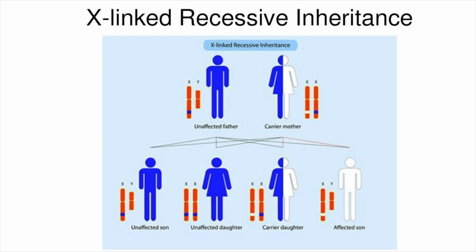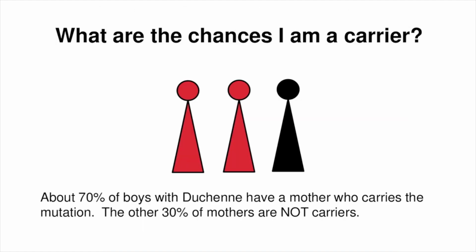And I'm going to talk more about carrier testing here. So I think there's a lot of misconceptions about who is a carrier and who isn't. I think some mothers think if they have a child with Duchenne that they're automatically a carrier, and that's actually not the case. About 30% of the time, mothers are not carriers. 30% of the time, or 1/3 of the time, that gene change started new in their affected son and was not inherited. Now, 2/3 of the time, it was inherited. And of course, this is just for families where there's one new affected boy.